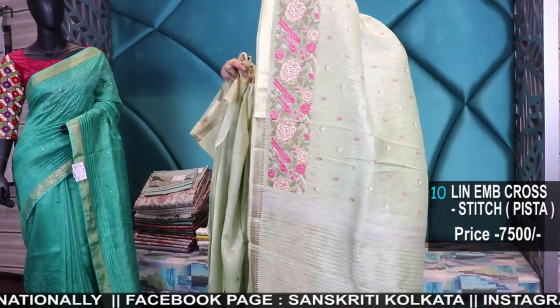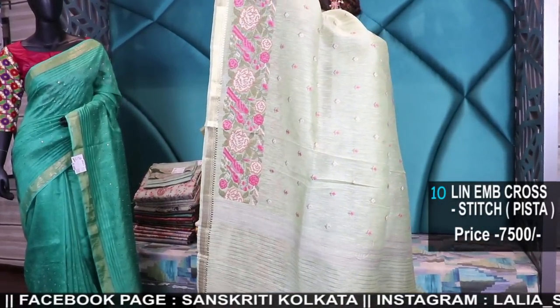This is the close-up of the thread work. Number 10.